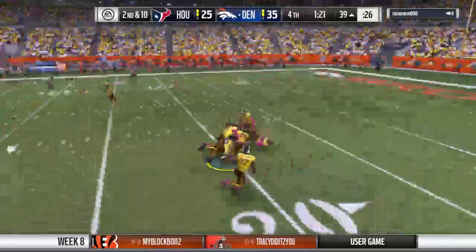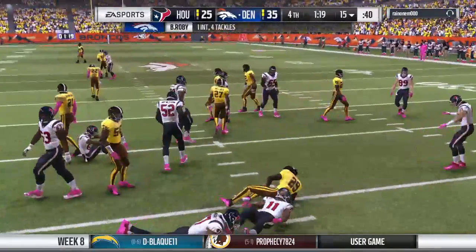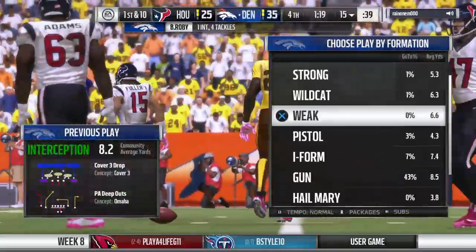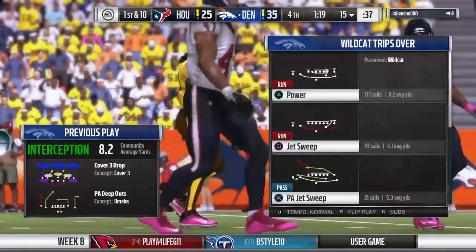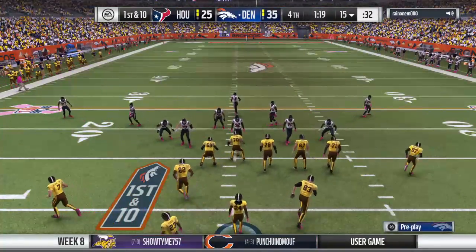Who's going to get them? And this is intercepted, and that should do it. Picked off by the corner, Bradley Roby. And a big turnover there as his guys will get the football back. And Denver getting set to take the field. They're in a good spot.